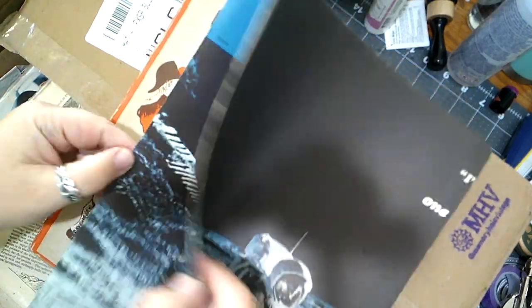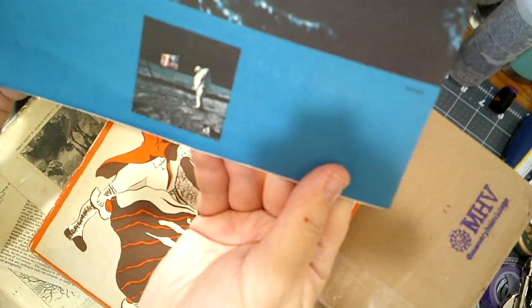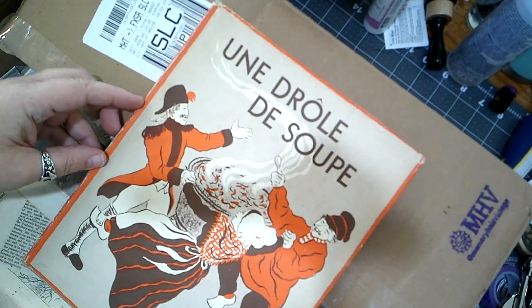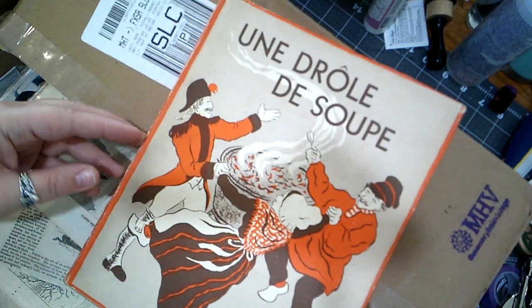Oh, another moon-related item. This is a poster of Neil Armstrong. Okay, here's a mini version, so I don't have to try to fit the whole thing into frame, because we know that won't work. Un drole de soup. Marsha Brown. I don't know how to say those things.